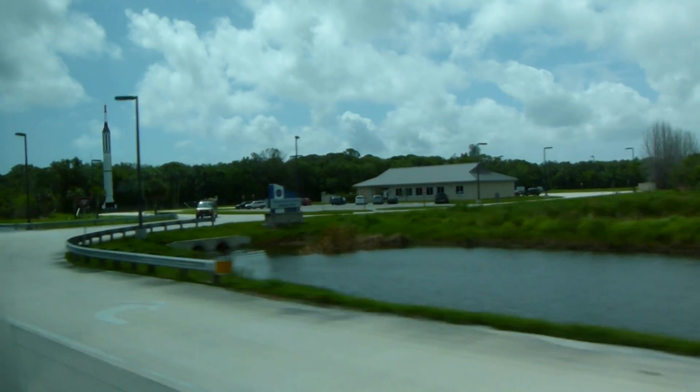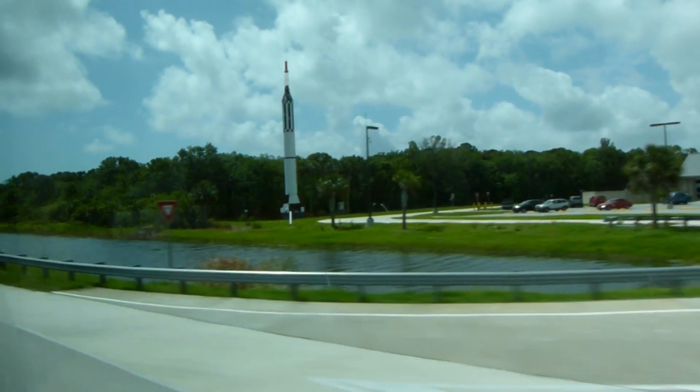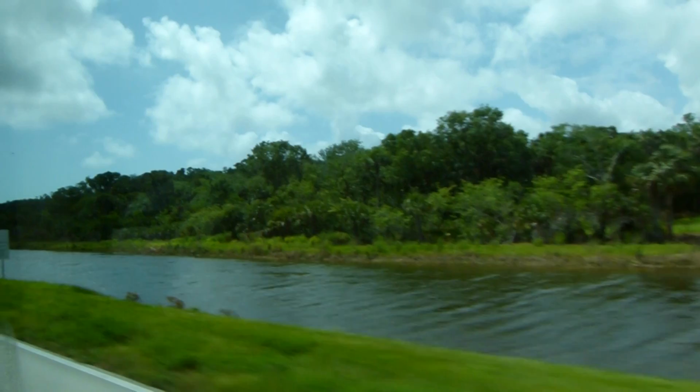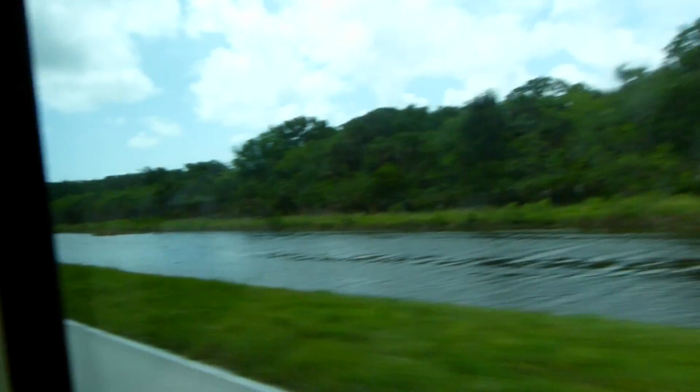Now, one place only, we ask you not to take pictures. That would be the checkpoint coming up dead ahead. Security does not like their picture taken. People will post their pictures on the internet. Big no-no. Henceforth, no more pictures at the checkpoint. Once you get past the guard shack, you can take all the pictures you want.